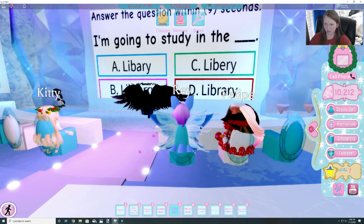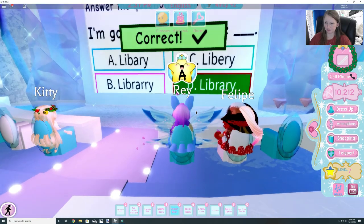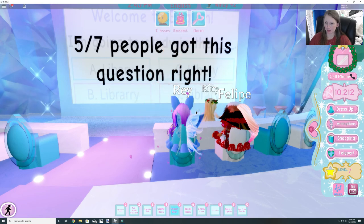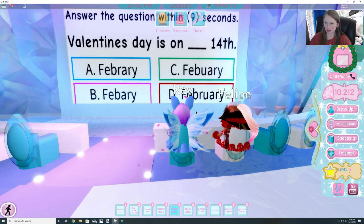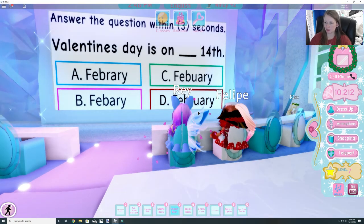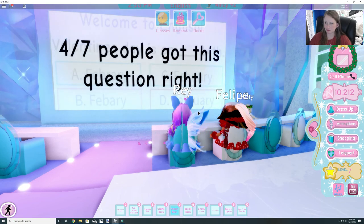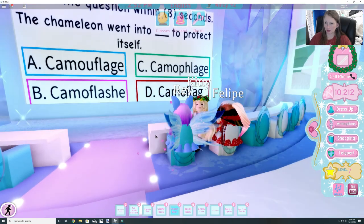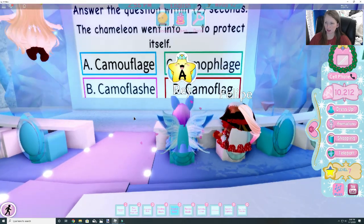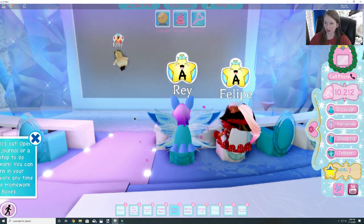That's probably why. I'm gonna study in the library. Valentine's Day is on February 14th. The chameleon went into camouflage to protect itself. Oh, I'm the only one that got that one right.